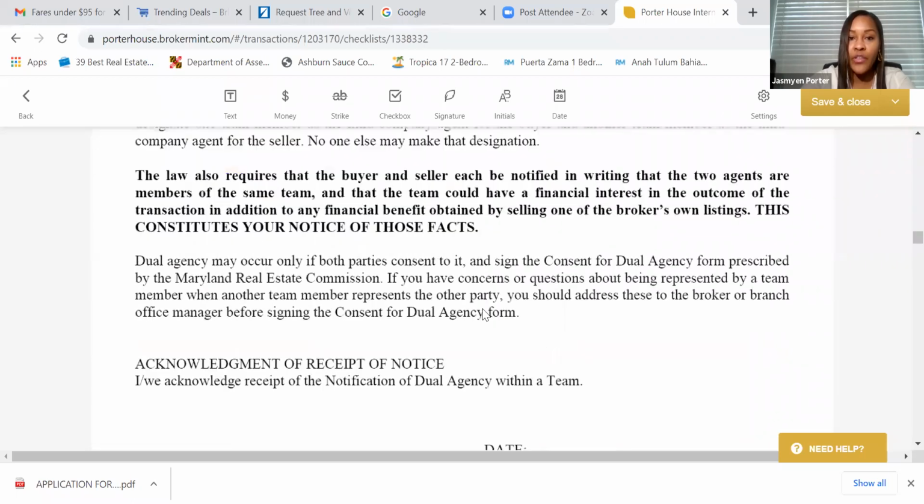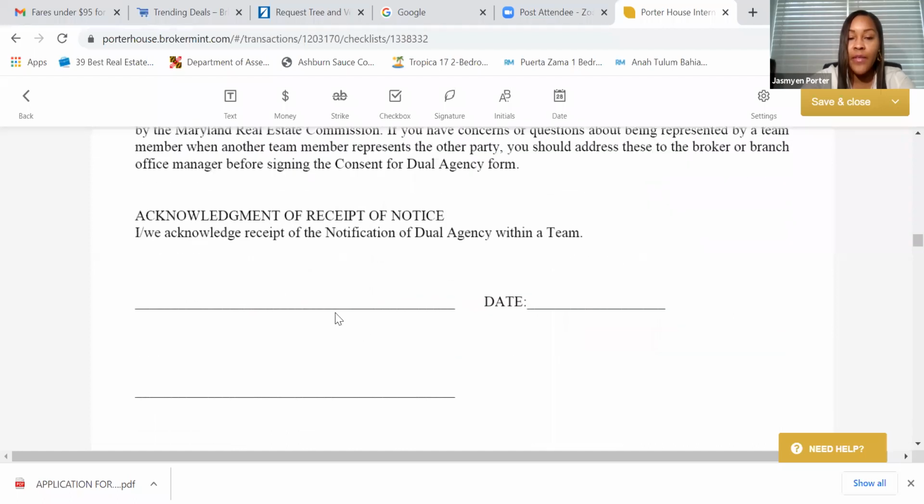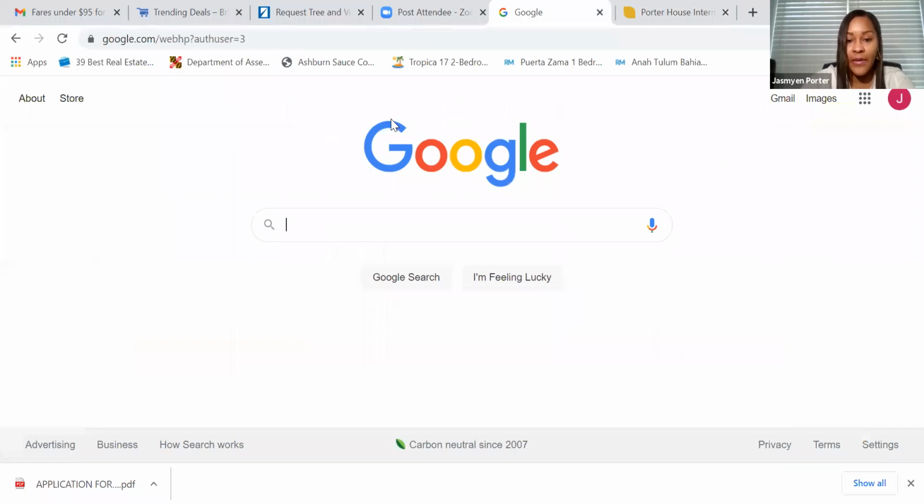All right, notification of dual agency within a team. This one is a PDF and it does not yet have your field assigned to it. Apologies there, did I go out of that screen? So let me just go back.